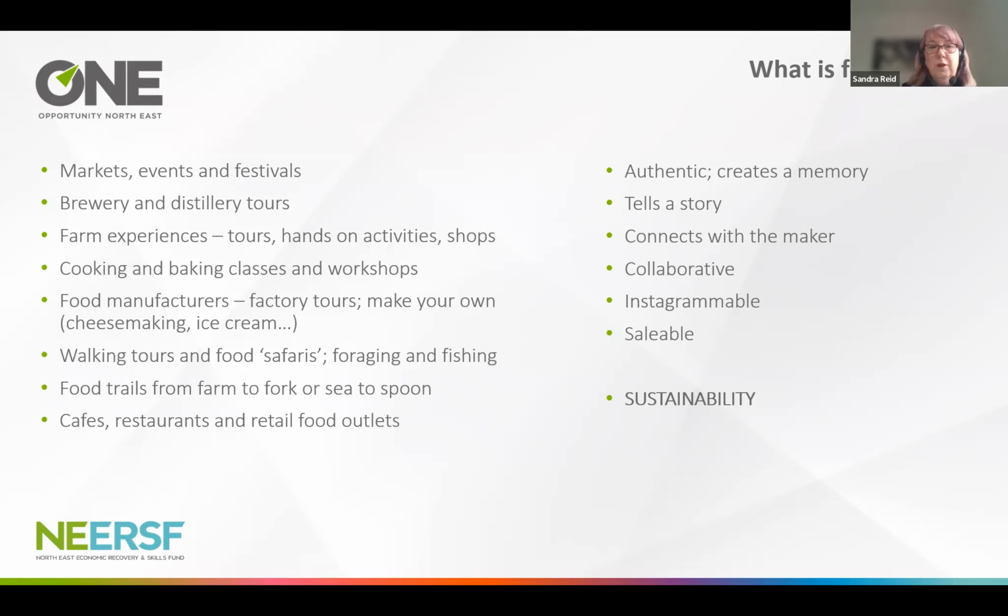From an education perspective, there are cooking and baking classes, there are workshops. Food manufacturers are very, very well placed to take advantage of the popularity of food tourism. There might be factory tours, or there might be more interactive activities such as make your own cheese, make your own ice cream. Something I've seen coming up recently is walking tours and food safaris. So perhaps a walking lunch or a dinner where you have a different course at a variety of venues.